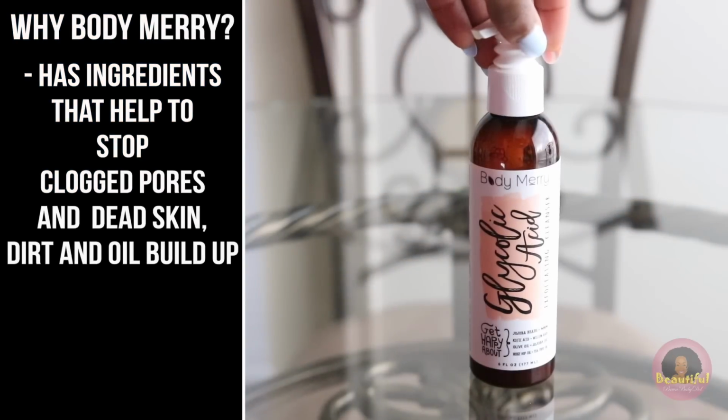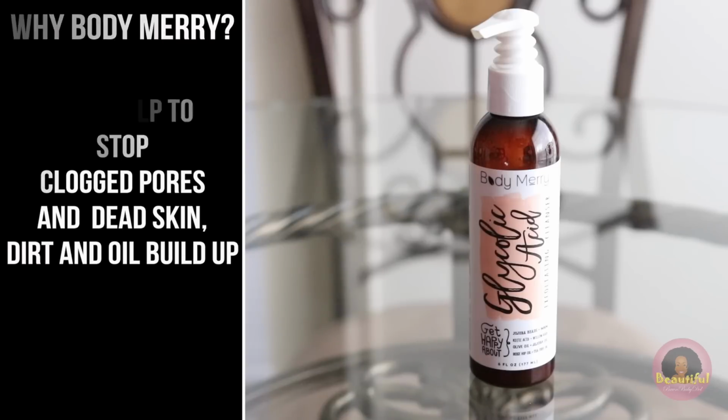I like the Body Mary specifically because it's not too expensive and it has ingredients that help to stop clogged pores and dead skin, such as the glycolic acid and the jojoba beads.